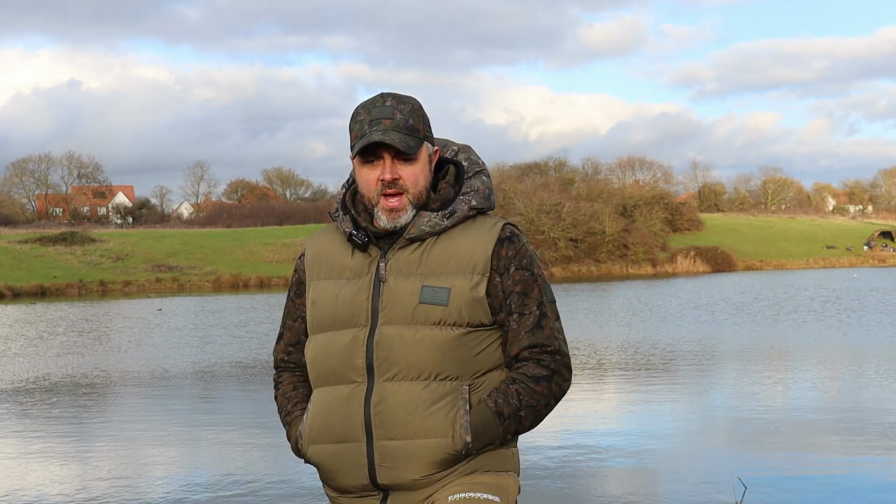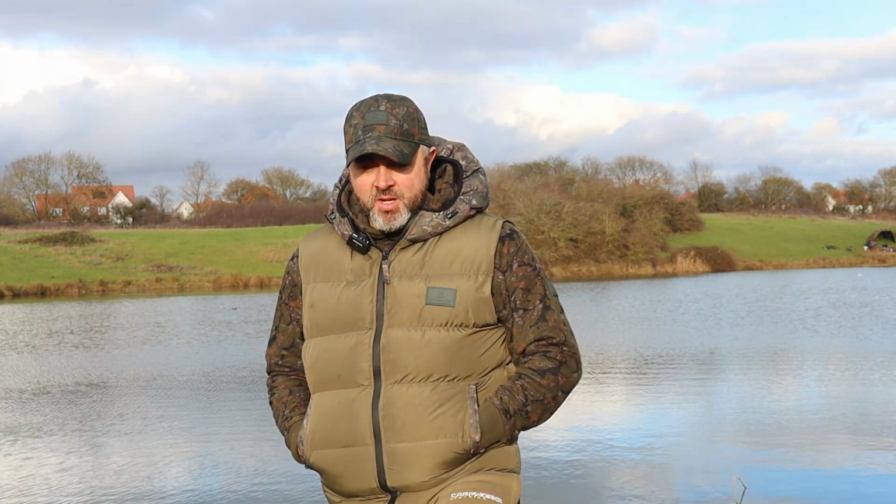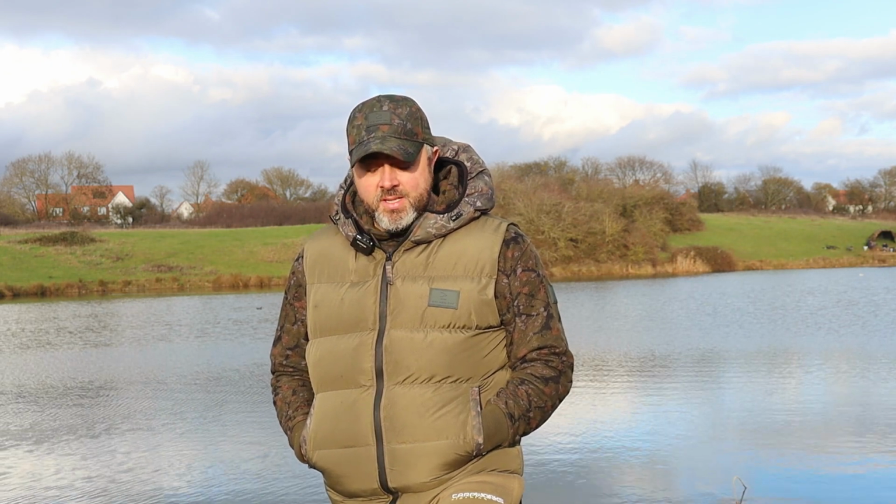Bright hook baits and match the hatch. Common or mirror? Mirror for me, 100%. Oh, that's a good one. Slack lines or tight lines? Slack all the way.